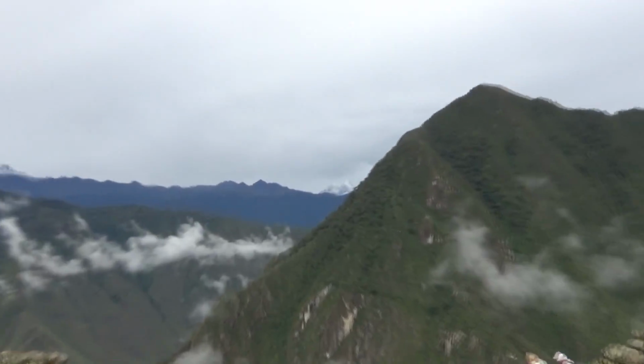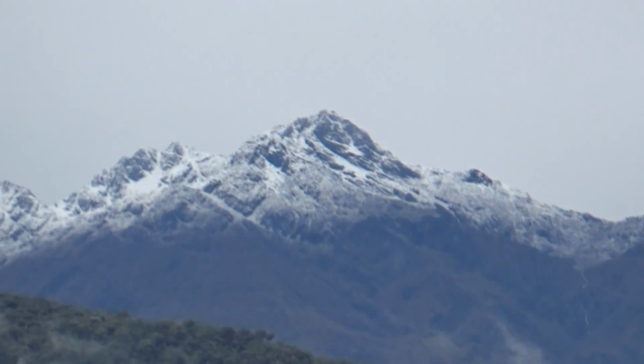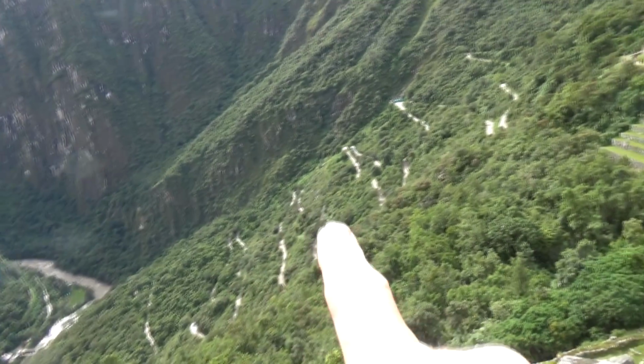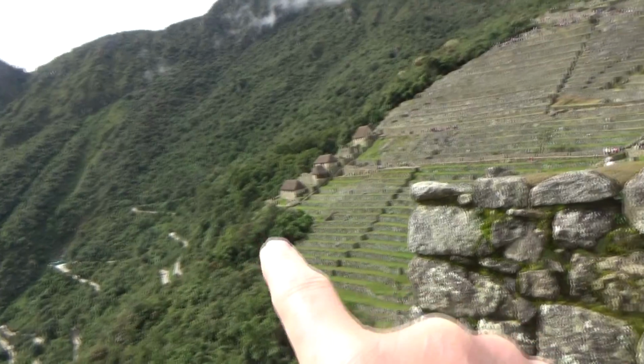We're going to look up there. You can see the snow in them mountains. There's another peak right over there. We're up old 9,000 some feet right now. Well, looking down there, you can see the road the bus takes up to get into Machu Picchu.